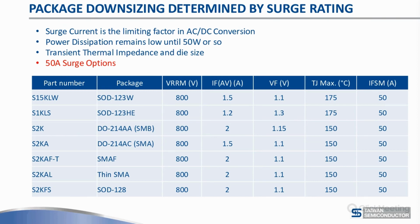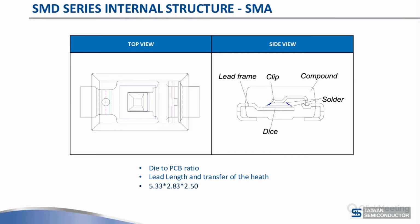Historically, these devices were made in SMA packages. That's 50 years ago. More recently, we made them available in SMA. And now you can see that actually a lot of new products were introduced that allow this 50 amp surge rating actually in much smaller devices and packages. Let's explain why that is possible.